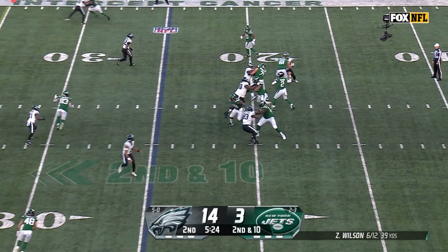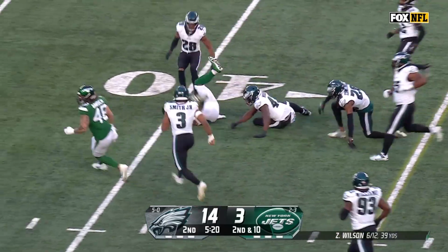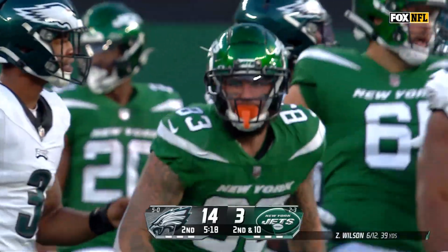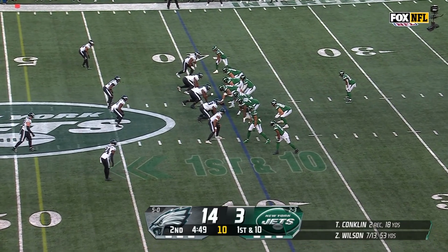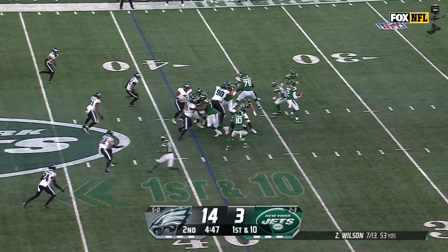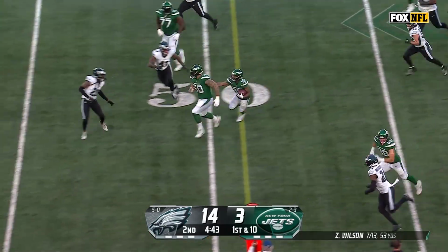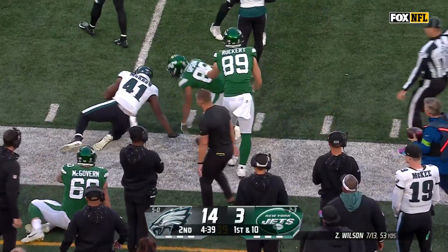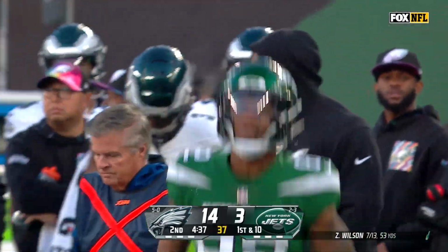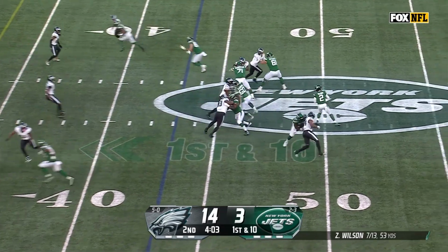Yeah. 2nd and 10, over the middle, finds Conklin, and Conklin, blasting through contact, gets the first down near the 40-yard line. First down and 10 after the completion to Conklin. Jets will run the end around, looking for a little blocker. Xavier Gipson. Gipson with the blocker in front, and Gipson out of bounds in Eagles territory at the 42-yard line. First down and 10 at the 43.